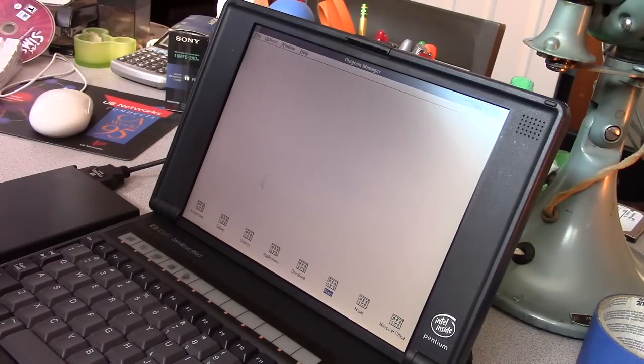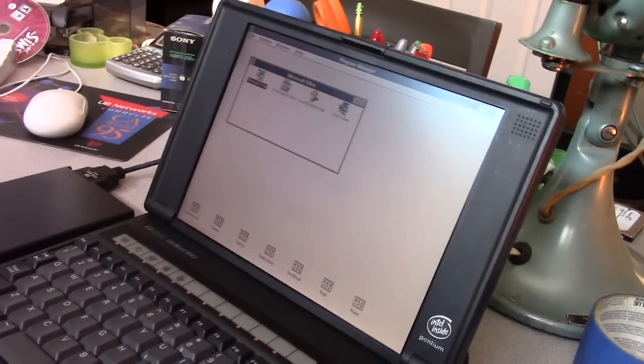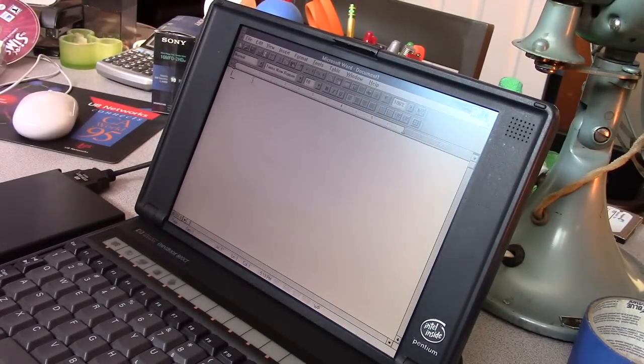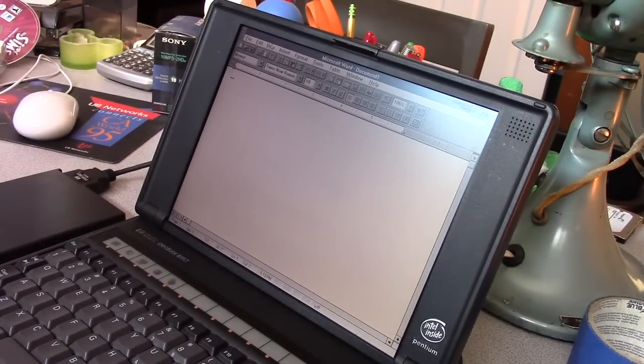So I installed a few applications on it, one of them being Microsoft Word 6.0. Microsoft Word 6.0 is the last version of Office or Word that will run on Windows 3.1. It is the very last version supported. In fact, this was the first version of Office that I was ever exposed to, not only in what would have been middle school, but also when I got my first Windows 3.1 machine. It actually had a copy of Word 6 already installed.